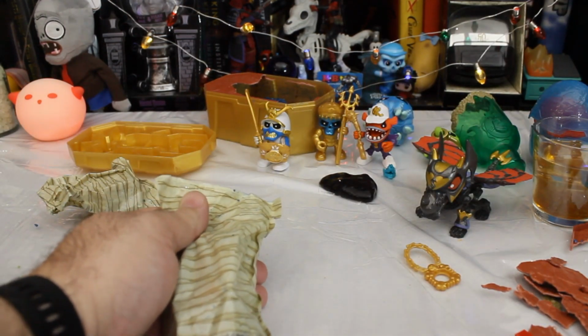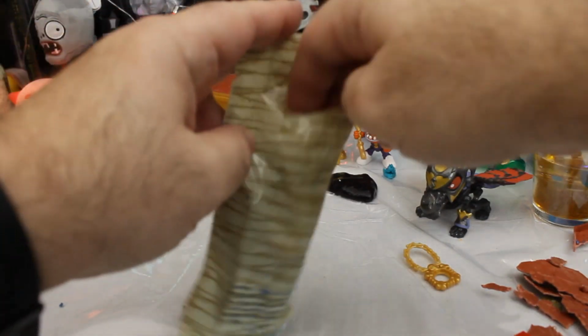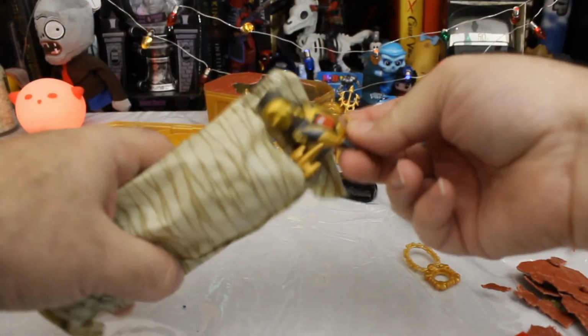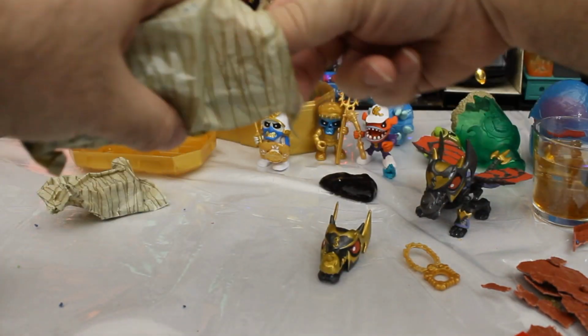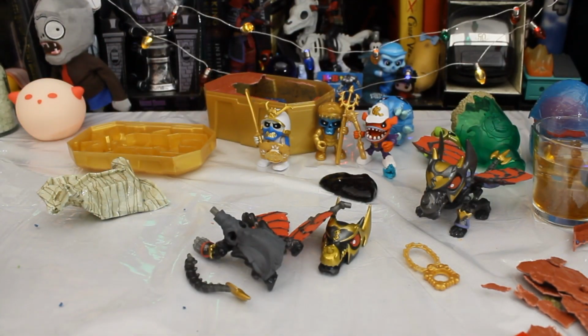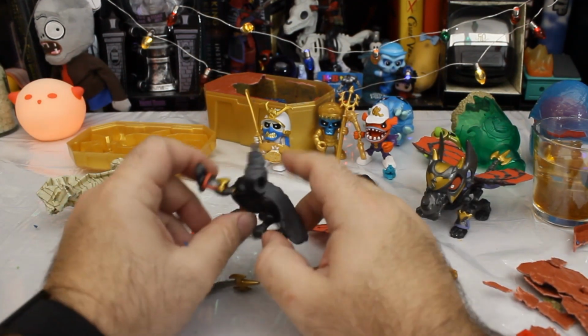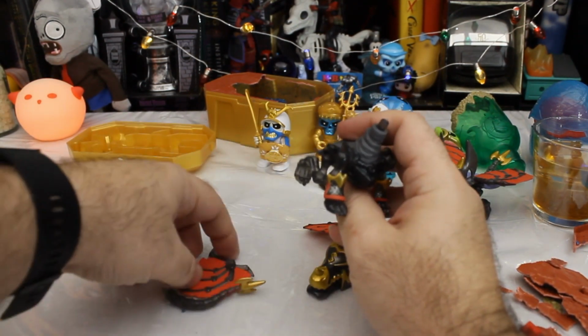Where'd my box cutter go? There it is. Let's cut it open. Okay, so it is him again. But yeah, it is different. It is a different version of him. Well, I guess it's kind of cool that we can compare them.